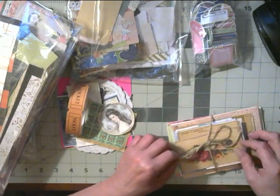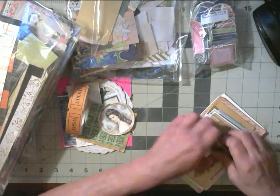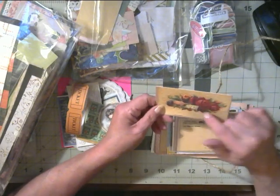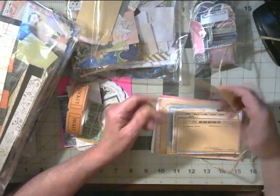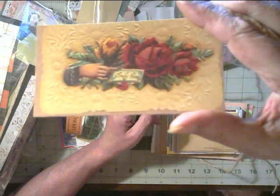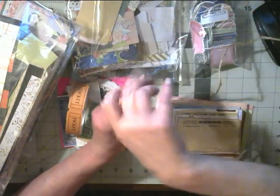Beautiful lady. Okay. She's got everything packaged up so nice. Oh, look at that. She's got a finger and the flowers and a little note. I can't see the little note. But yeah, that's beautiful. It's double-sided. Oh, I love it.